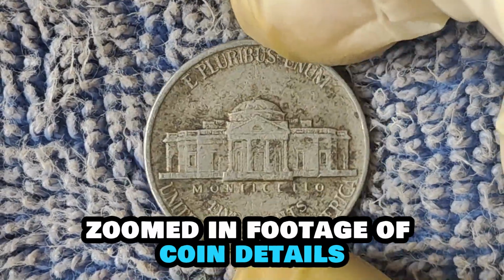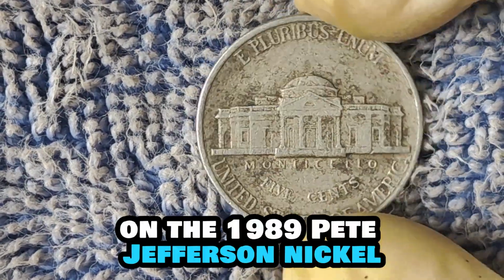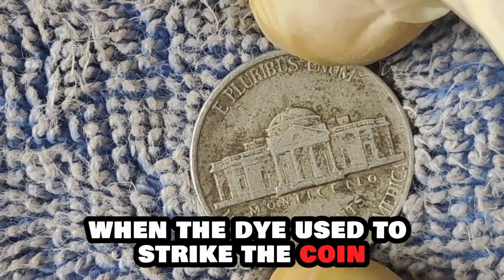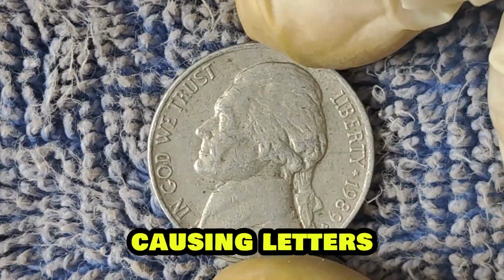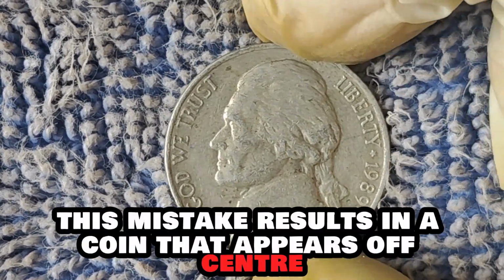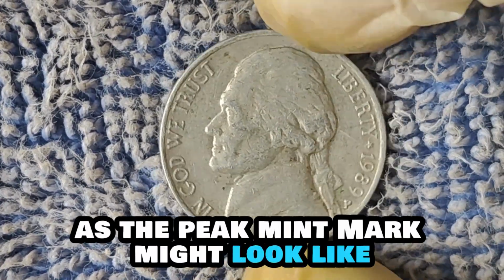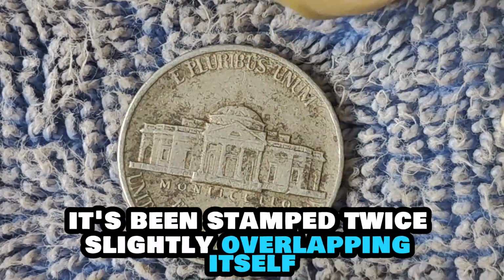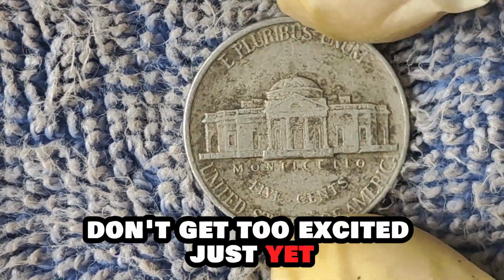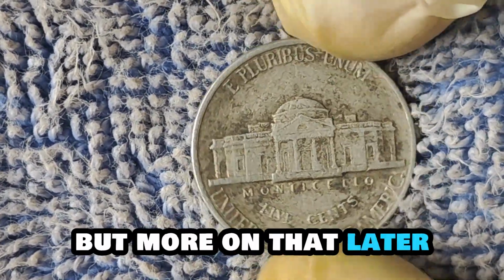One of the most captivating aspects of coin collecting is the hunt for minting errors. On the 1989 P Jefferson nickel, collectors look for errors like doubled dies. This error occurs when the die used to strike the coin is improperly manufactured, causing letters and numbers on the obverse side to appear doubled. This mistake results in a coin that appears off-center or has misaligned details. These are fascinating to spot, as the P mint mark might look like it's been stamped twice, slightly overlapping itself. If you think you've spotted one of these rare errors, don't get too excited just yet. You'll need to have your coin professionally evaluated, but more on that later.